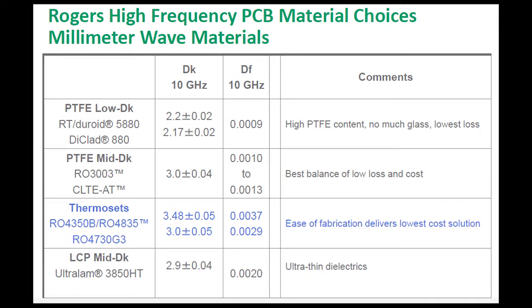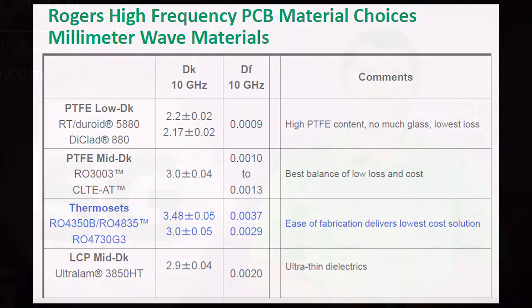In the LCP category, ULTRALAM 3850HT is a liquid crystalline polymer film, the only one in the group that is pure resin. The advantage of this material is that it is available in thinner options and it's a low-loss material, available in 1, 2, and 4 mil thicknesses. Most other materials in this table do not have options below 100 micron, 4 mil.